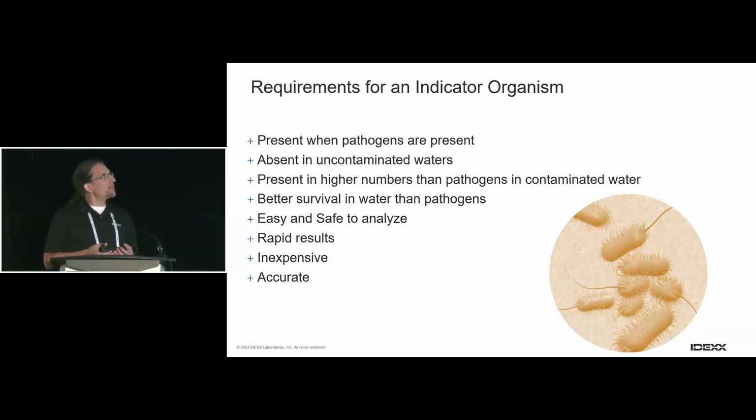So when we talk about indicator organisms, we want something that would be present when a pathogen would be present. And the other side of that, we want them not to be around if there is no contamination in the water. We want them to be found in high numbers, even more so than how much pathogens can be in there, because we're going to take basically a 100 ml sample that is representative of millions of gallons of water. So we need to have something that we can easily find in a very small sample size.